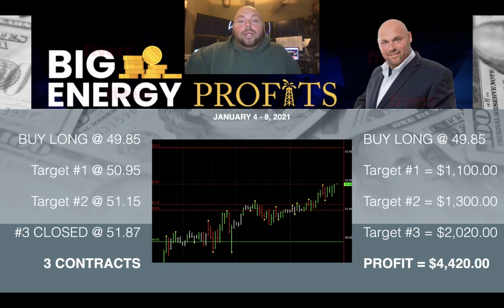So this is the weekly trade idea for January 4th to January 8th. Paid a very rewarding $4,420. I mean, this really cleaned up nicely. We had 2 quick targets that got hit relatively fast, and then we closed out the third position, which never hit the third target. So that's okay. But again, $4,400 on 3 contracts over the course of 1 week. That's a really rewarding week's pay.